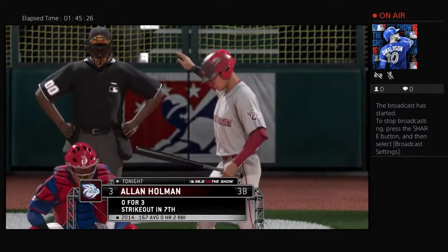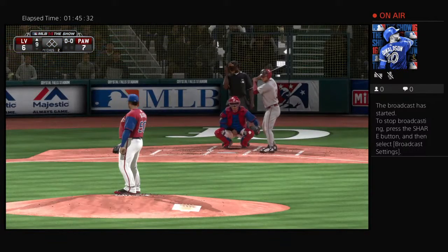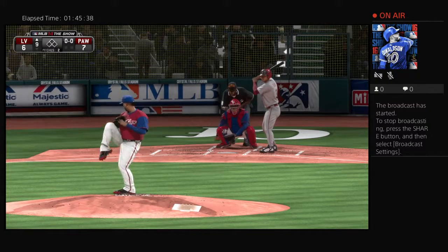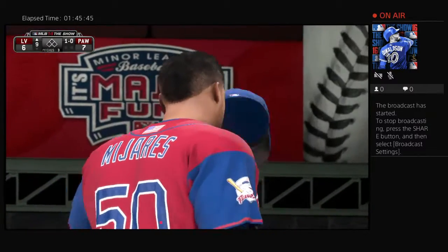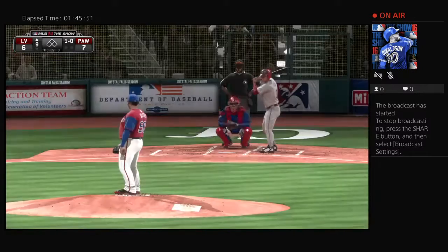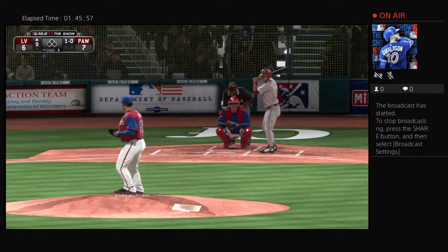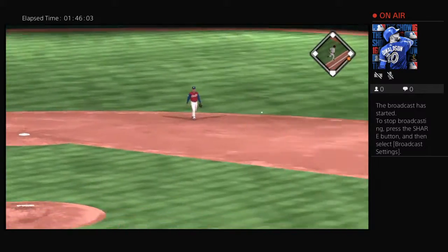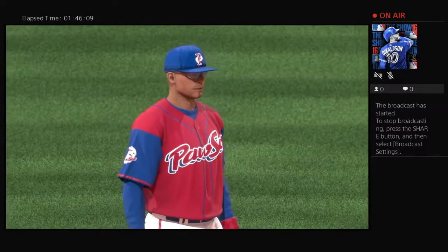Alan Holman will stand in, needing to get things started here in the top of the 9th. Here we go with inning number 9 as the first pitch misses for ball 1. Goes down and gets it as this is bounced to short. Throw on to first for the out, and that is how the 9th inning gets underway.